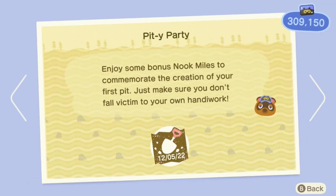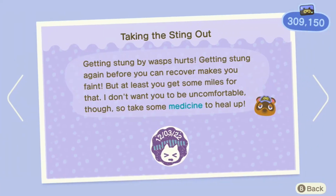To me, that's not my fault if my villagers wouldn't get fleas. Net or better, the pity party. You make a pitfall, then you step in it. You get stung twice before you take medicine by wasps. This one, it's not hard for me to do. Sometimes I forget my net, especially on the Nook Mile Islands, and rubber does not help you.